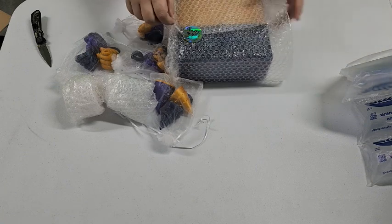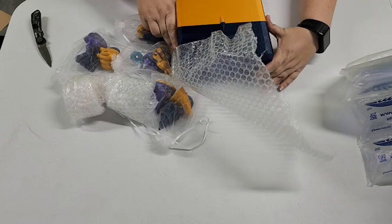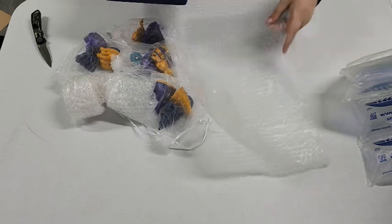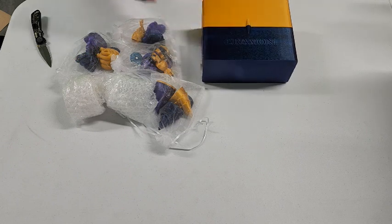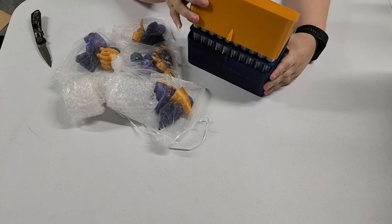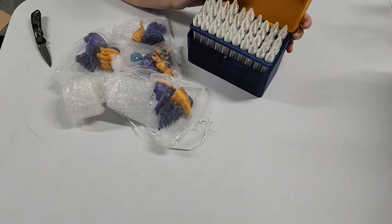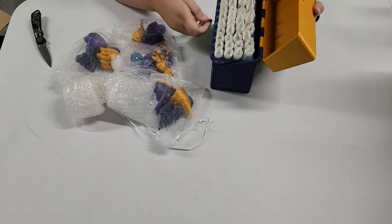I'm gonna open this big one right here first. I have unboxed a couple of these before. Jester, fell down. This is a crown box. Diamond painting, work in progress, kit.